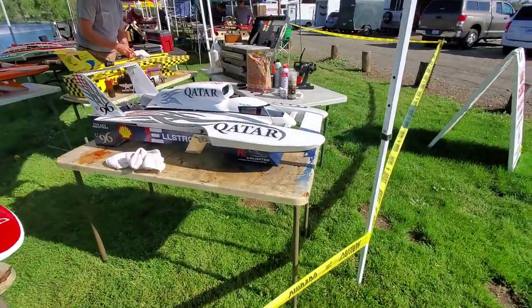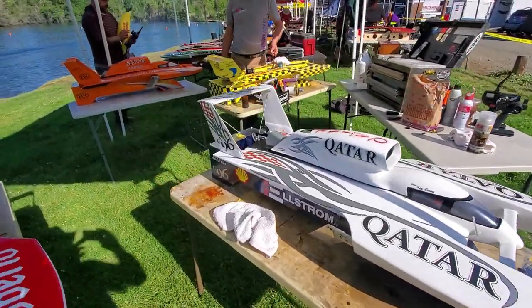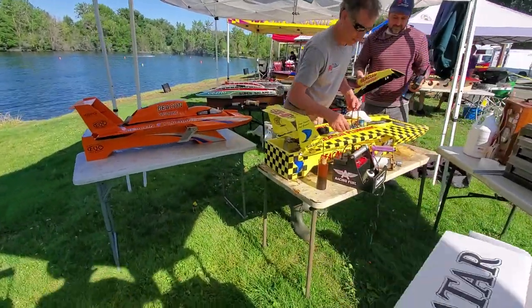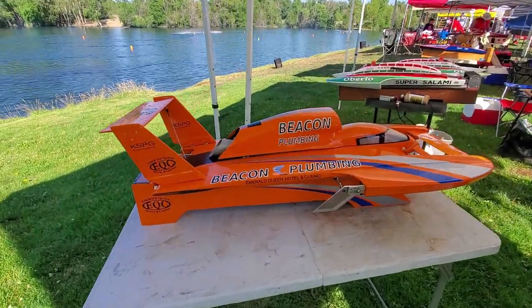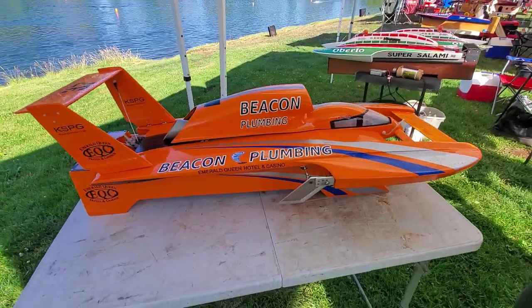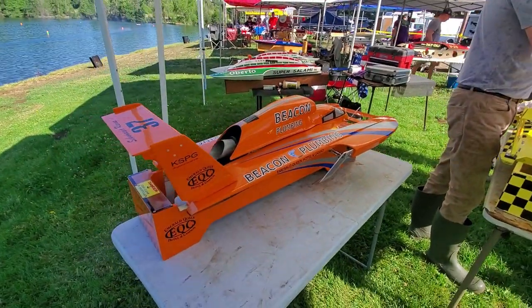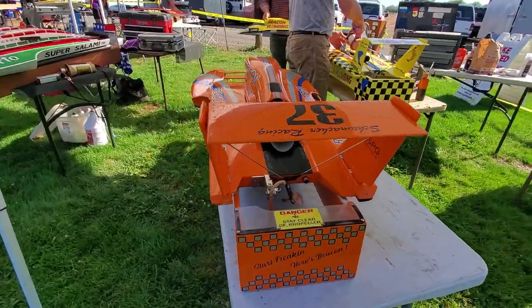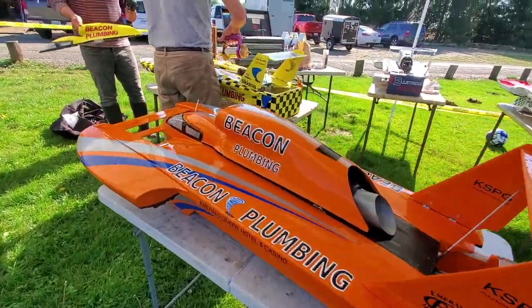The Beacon Plumbing was just on the water. It went super fast. I thought, well, he's not going to be able to troll. And then he slowed down till it was barely moving, and then poked it, and it took off like a rocket. So, my goodness. So, Adam, it goes fast, it goes slow, it turns corners. I mean, is there anything it doesn't do right now? It even looks good.